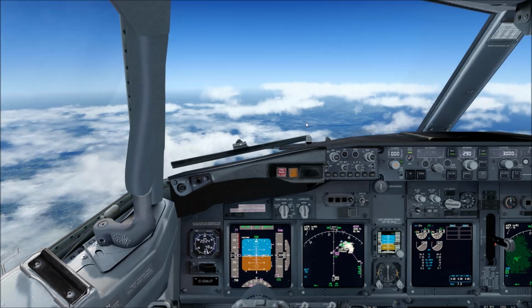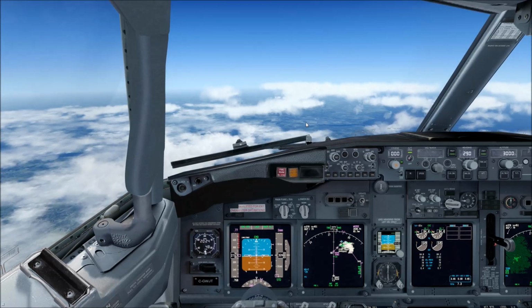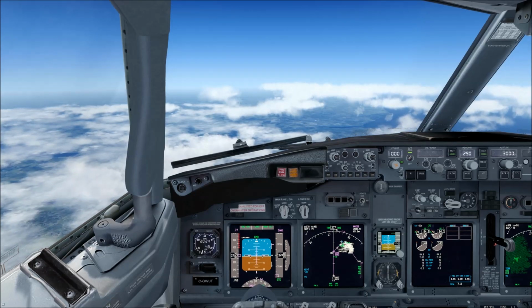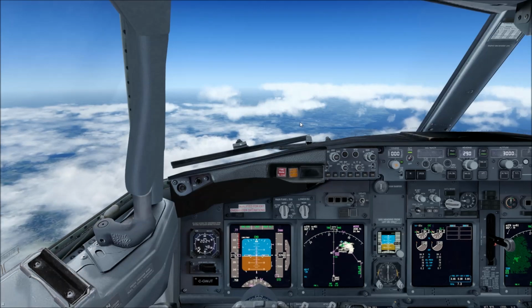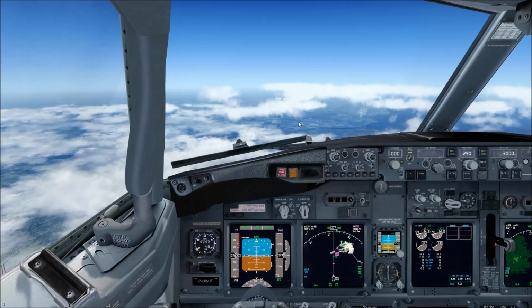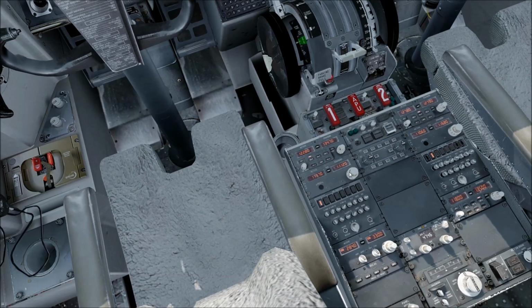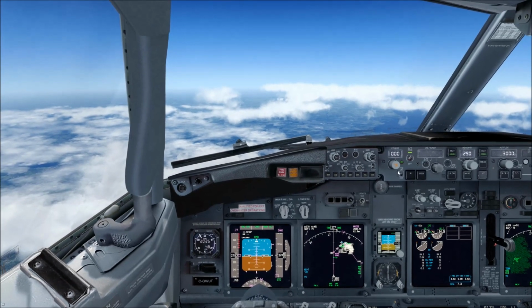Elevation is, let's see if it lists it here, the airport elevation. Yeah, 550 feet. So the ILS frequency is 111.95. So we'll set 11195 on both the navigation radios. There we are. And the inbound course is 237.